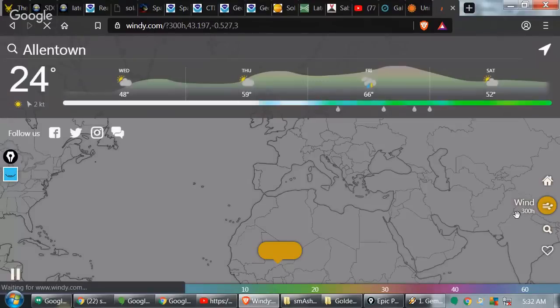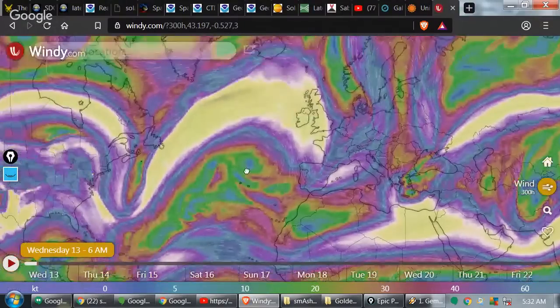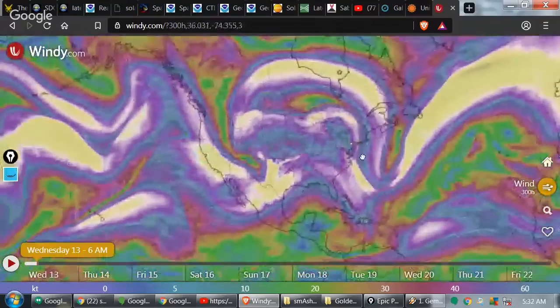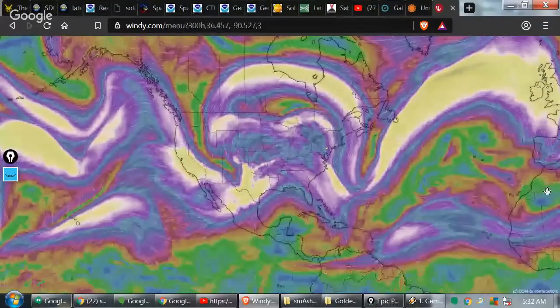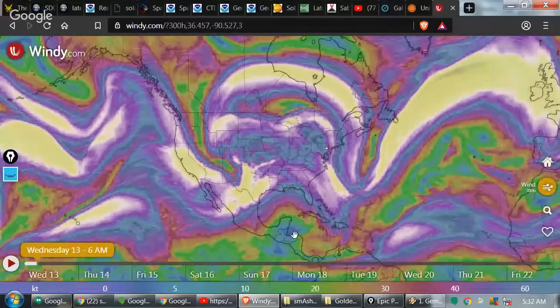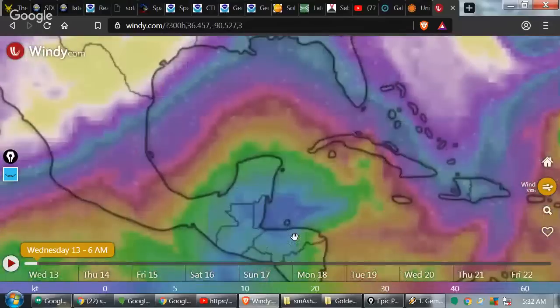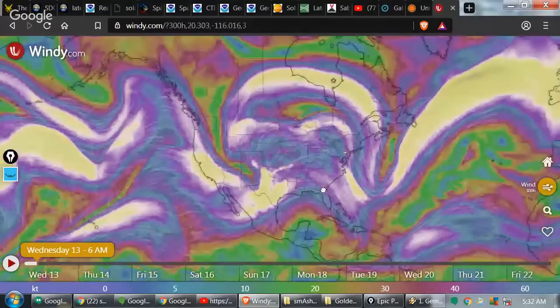Let's look at windy.com. We'll show you the upper level winds here just to give you an idea of what's going to happen next. See which way the 9,000 meter winds are pushing your storm systems. It's a pretty good proxy for the jet stream. And we zoomed in farther than we wanted to there. All right.